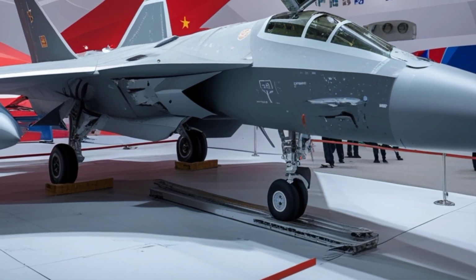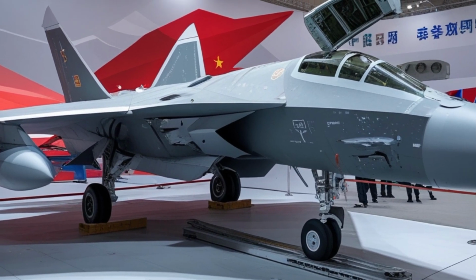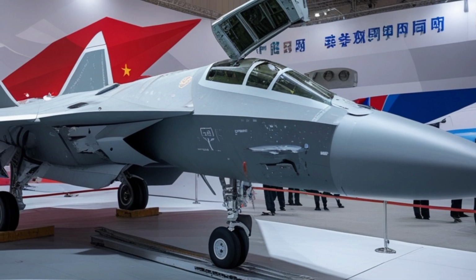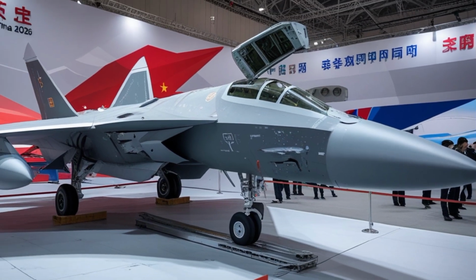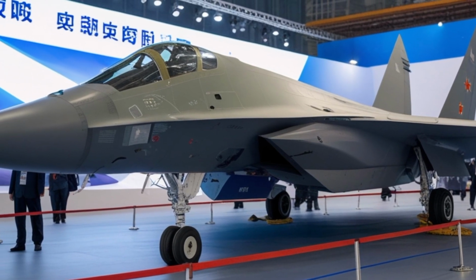The Su-57 stands at the forefront of fifth-generation fighter design, combining advanced stealth capabilities with high-speed performance and multi-role flexibility. As you look at the jet from the outside, you immediately notice its sharp angular lines and aggressive stance. The entire airframe is shaped to reduce radar cross-section with sawtooth edges, serrated panel joints, and faceted surfaces that scatter radar waves in all directions.